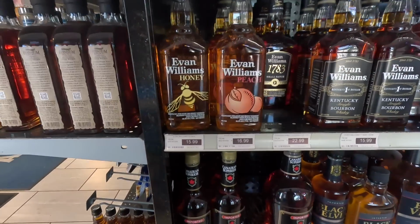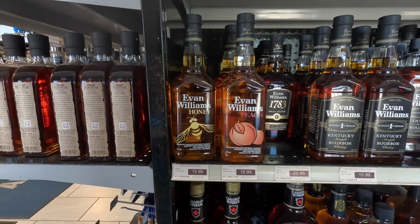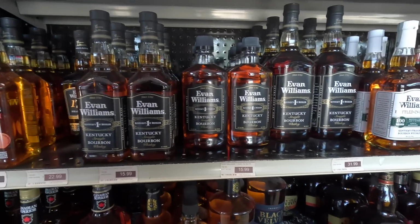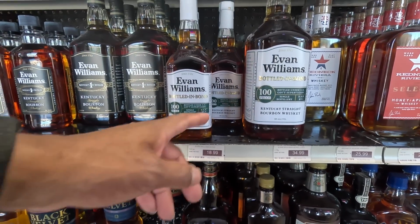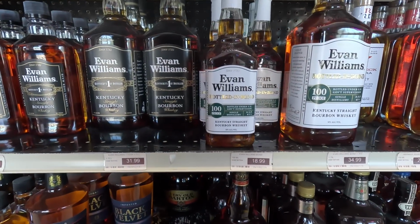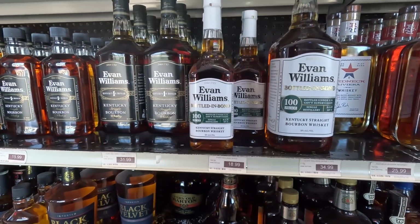Evan Williams. I really don't dive into the flavored bourbons, whiskeys, but some people do. And we have the Evan Williams bottled in bond. Let me know in the comments below what you think about that bottle being one of the best bottles of bourbon. I said one, not the, but one of the best bottles of bourbon you can have on your shelf for under $20.